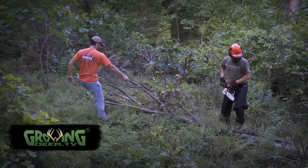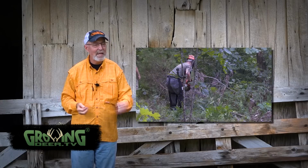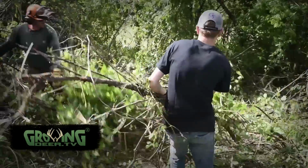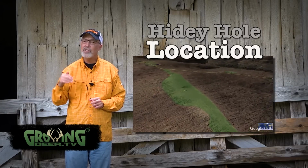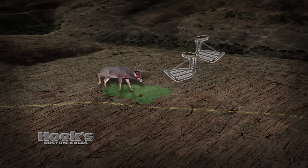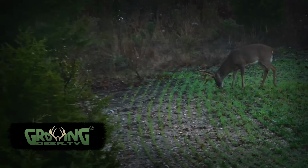Hidey-Hole food plots are some of my favorite stand or blind locations. You don't have to have big equipment. Hand tools, chainsaws, hand saws, rakes, hand sprayers, and a broadcast seeder can be all you need to establish a Hidey-Hole food plot. My favorite places to put Hidey-Hole food plots are just 100 or 200 yards away from a larger feeding area or bedding area. These make great staging or transition zones. Through the years, we've had a lot of success tagging mature bucks at these locations.